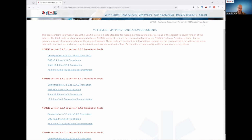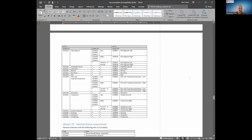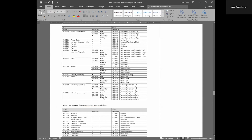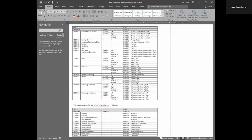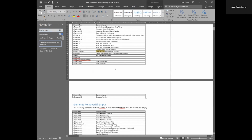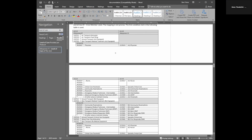So let's see here. What was the example you brought up, Anne? There was a specific element. Well, there was level of care by protocol, which is super important because we're always getting the question of what they actually got for care, whether it's ALS or BLS. And then the other one was the interfacility transfer of care reason. I don't know where those would go back to.